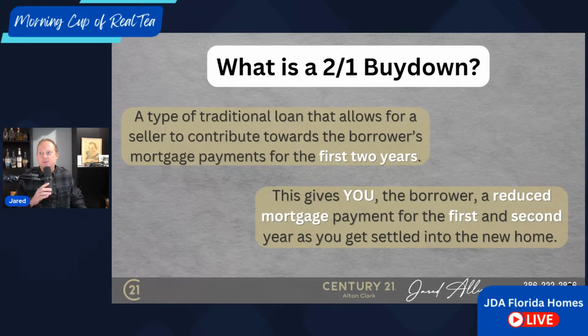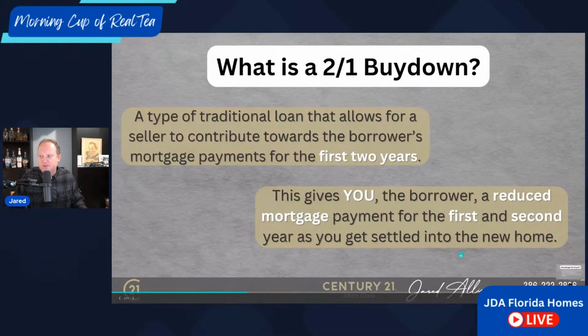So a 2-1 buy down. What is a 2-1 buy down? It's basically when you're buying a house, you're going to get a loan for the house, right? So it's a type of traditional loan that allows for a seller to contribute towards the borrower's mortgage payments for the first 2 years. In other words, the seller of the house is going to contribute towards the first 2 years of payments of your mortgage. Basically, this gives you the borrower a reduced mortgage payment for the first and the second year as you get settled into the new home. And I'm going to go over some of the actual numbers in just a few minutes here.